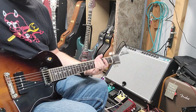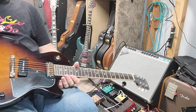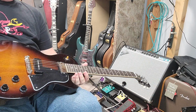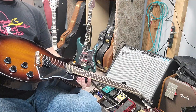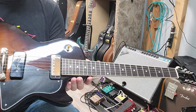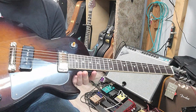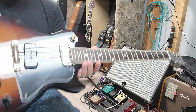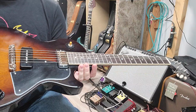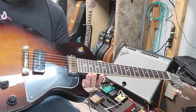So anyway, Metal Zone turns this guitar into a little fire-breathing beast, and I love it. I just absolutely love this guitar. I cannot say enough good things about this guitar, because I feel like this guitar really does make a case for a cheap guitar sounding amazing. So anyway, but like I say, still not really a cheap guitar. It's an inexpensive guitar compared to its other Les Paul siblings.